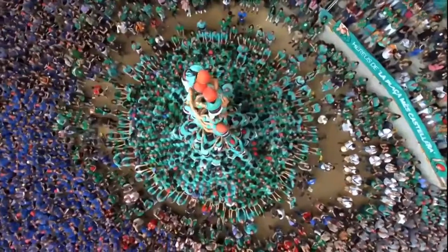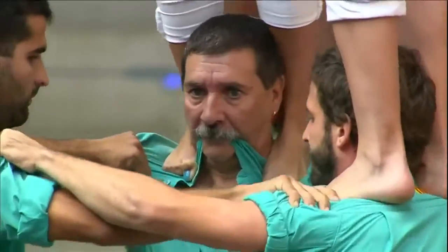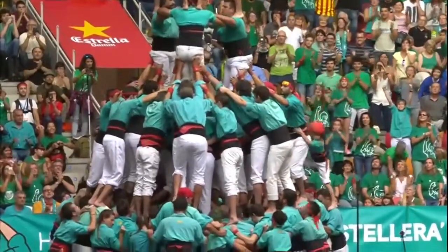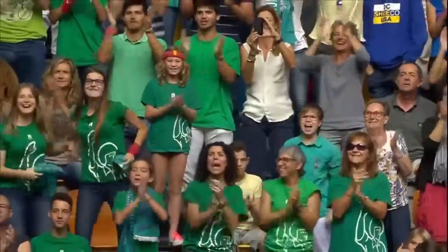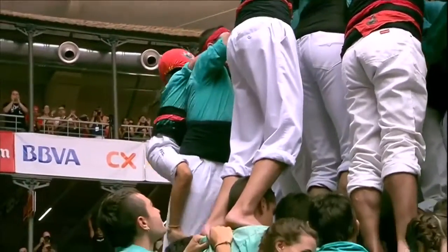It looks quiet. It looks quiet. They just have to work hard now, and they are about to achieve it. Yeah, because the pair is already out of their position, and the tower seems very, very safe. Let's say it again. For the first time, a 10-level tower is going to be completed in the Tarragona Concurs de Castells. This is a historic moment, the first of many that we're going to live for sure today.